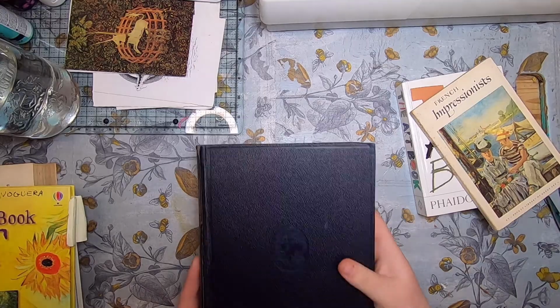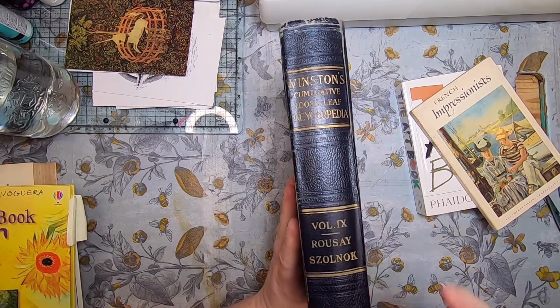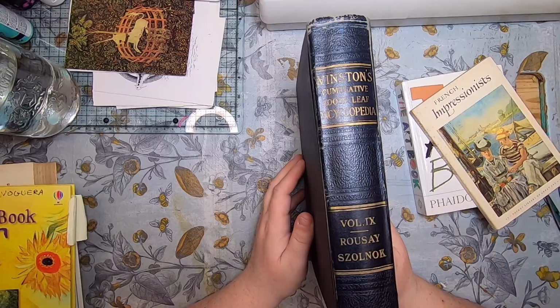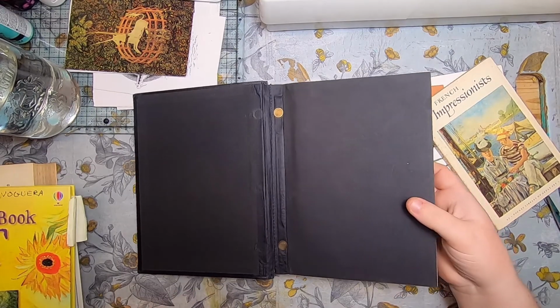And then there were a whole box of these, but I just grabbed one. I stopped myself from going completely out of my mind and getting the whole box. It's called Winston's Cumulative Loose Leaf Encyclopedia. So I could go back if I wanted more of these, but I thought I would just take one. I really think they're kind of cool.